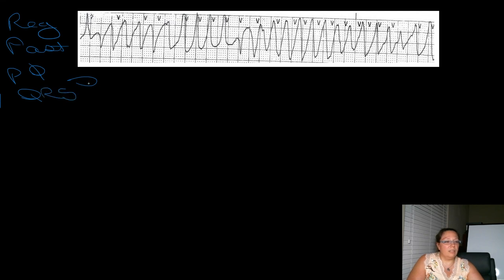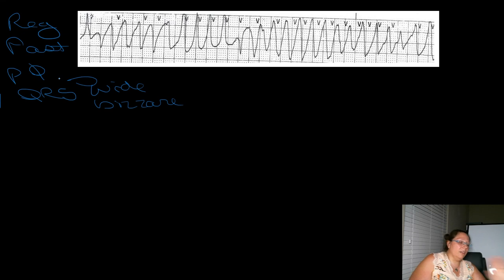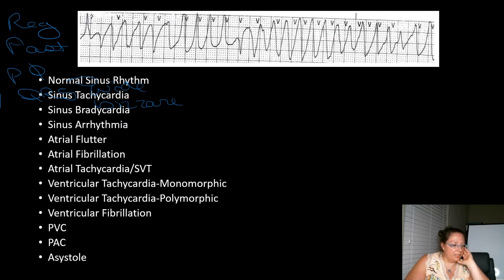We got this weird looking thing. It's wide, it's weird looking, it's bizarre looking. So we can get rid of our atrial rhythms, right? Because this is all coming from the ventricles. So what are our answers?